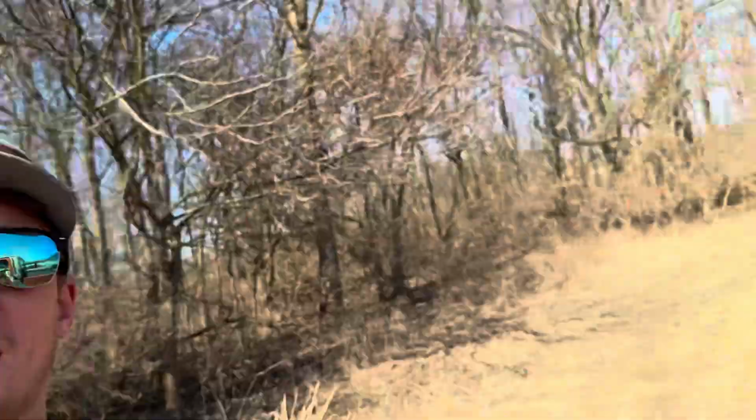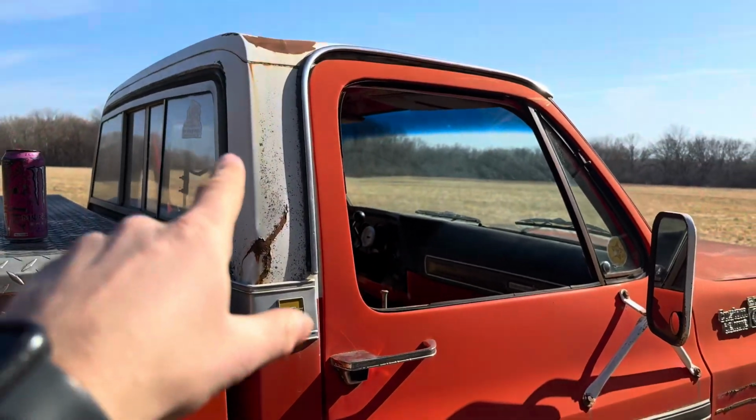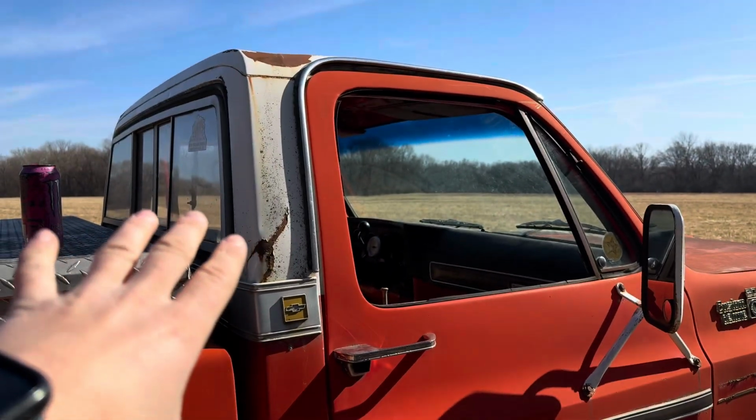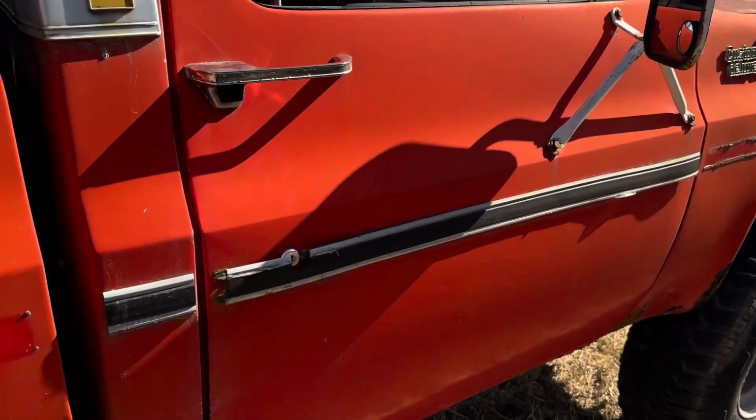You know what? The more I look at this, guys, it doesn't look that bad to me. I have a vision, so it's not a big deal to me. I can weld. We're gonna patch this thing up, and this is gonna be a beautiful truck. But it has a white cab. My favorite thing ever. When the orange and white is just, is that not a sick color combination? I don't know. Let me show you this side though.